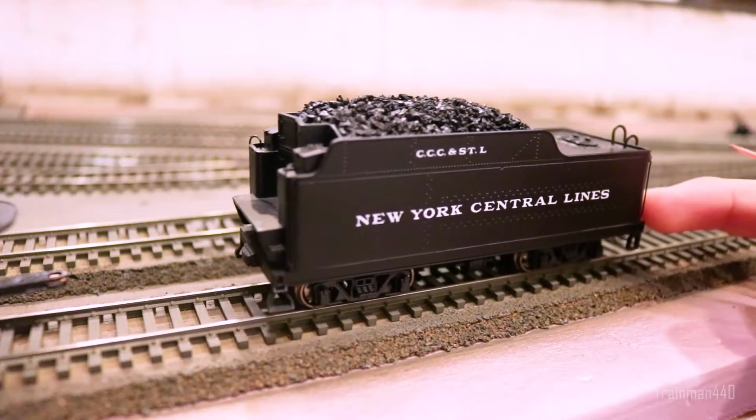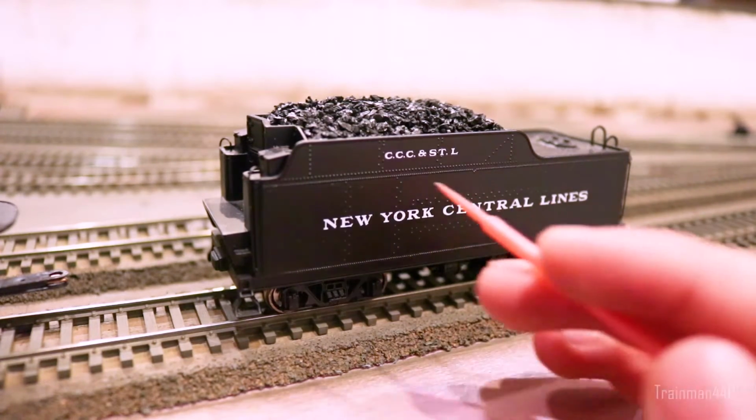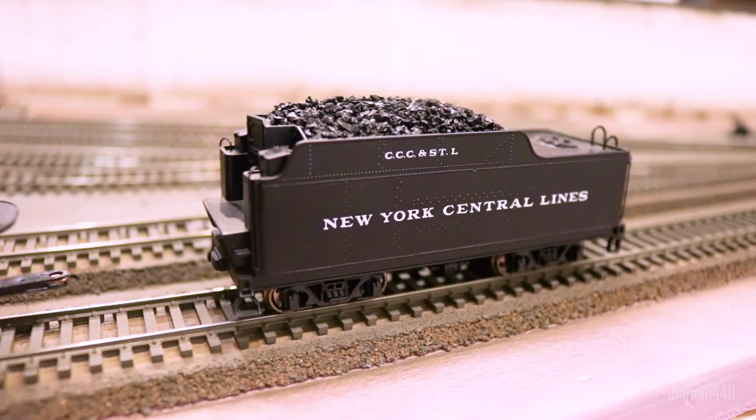To the front, yeah. There's a few toolboxes on top here, and nothing too special. No central lines. I have no clue what that stands for, but yeah, it's very nice.